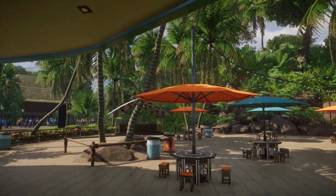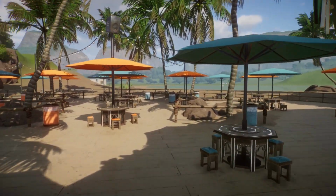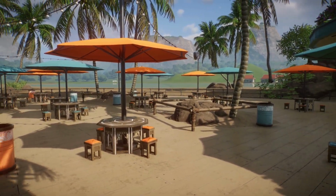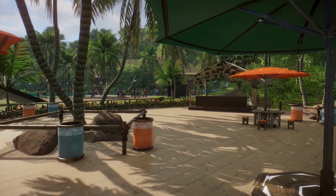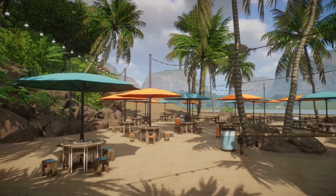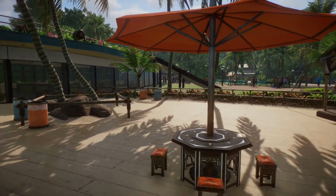Welcome outside, welcome to the big beach bar area. There are a bunch of tables here, some music boxes, and a lot of lights, which I really love. So yeah, I really love this area. I know I don't want to boast too much, but I really like it here, and I could actually picture myself sitting here, which is something that's very important to me whenever I build something.